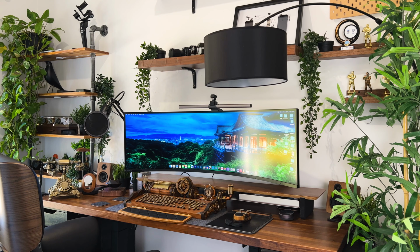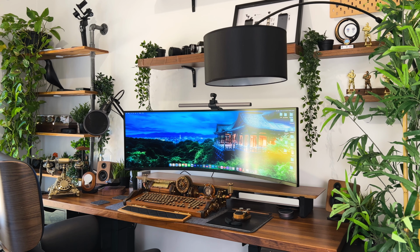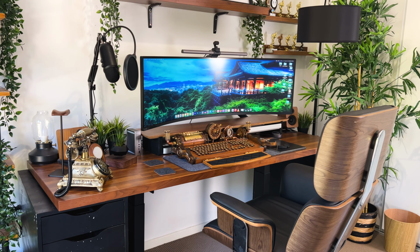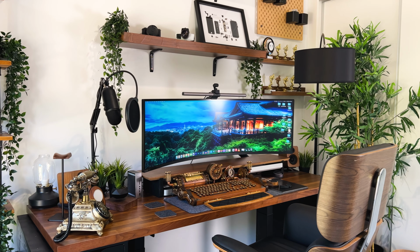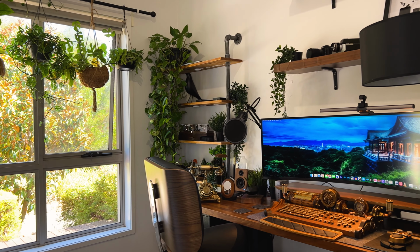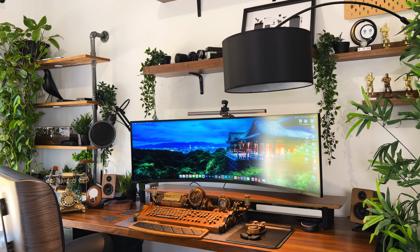Since its burst to the limelight at the height of the pandemic, we've seen how the desk setup movement has become a global trend, and more people are expressing themselves through their setups. Having jumped on the bandwagon in late 2020, my desk setup has gone through a few iterations, and for the first time I can say it's almost getting to that sweet spot.